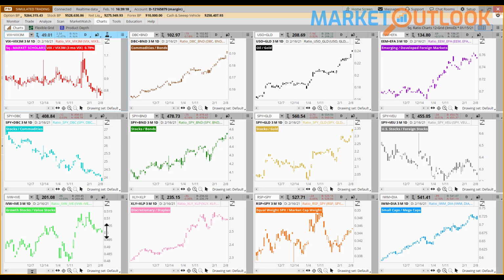A lot of those story stocks, your Pelotons and those types of companies, really did struggle today. Meanwhile, the boring old banks like JP Morgan are having nice rallies. The other thing I thought I would point out while we're over here is take a look at the extreme readings in stocks versus commodities.